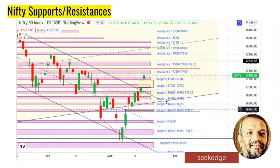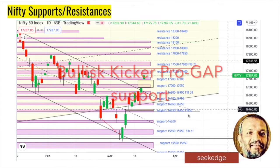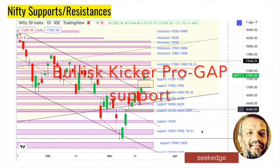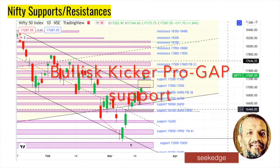So similarly, the supports on the downside after the 16800 are 17,000 and 17,300. Then 16800, 16900, Fibonacci 38 acts as good support. And below that you have 16700, 16750 acting as support, and below that 16550 and 650, and below that 16350, 16450, which is a Fibonacci 50 retracement support, right? So that support would be there, and below that 16200, and then Fibonacci 61, which I touched upon earlier, at 15900 levels. Then on the downside the previous swing low support near 15500 levels. So that's all the support and resistance that you can see on the Nifty.